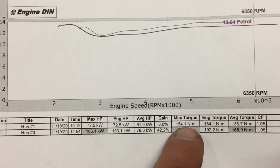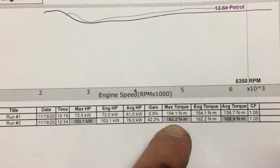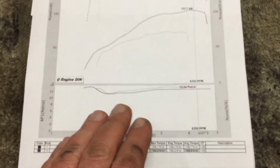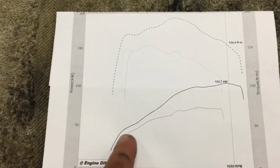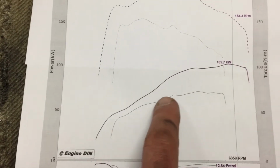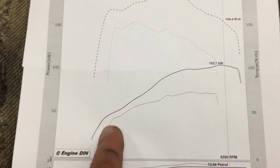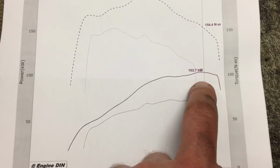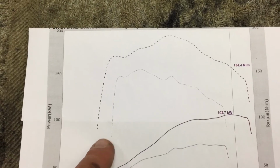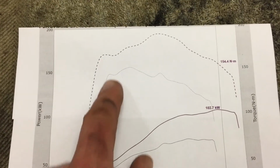And if we check the torque, the max torque was 192.2, so I think that's very nice and very good results for this engine. And you can see the graphics here. This is the first one. This was the 72 kilowatts, and this is the 103 kilowatts, this upper one here. And then we have the torque. This one is the final torque, and that was the first one.